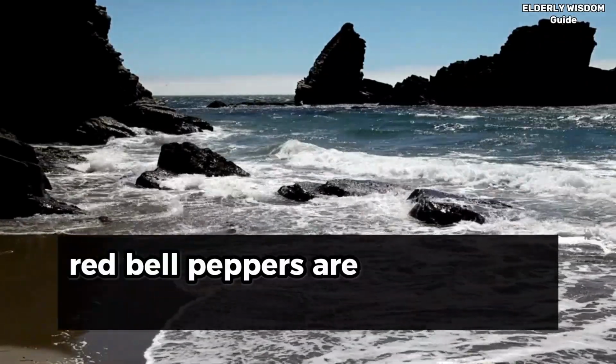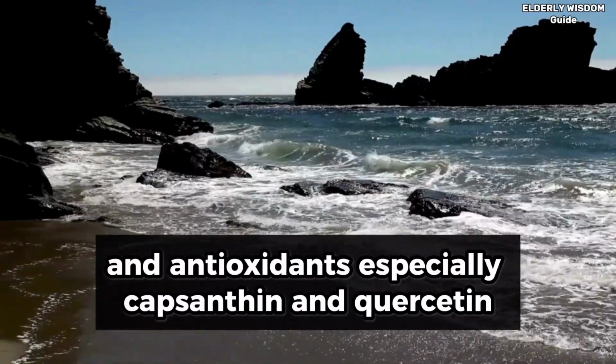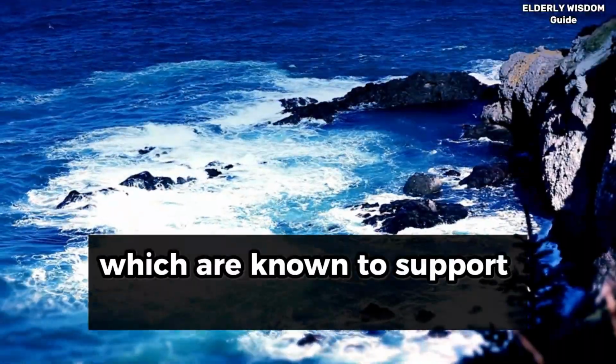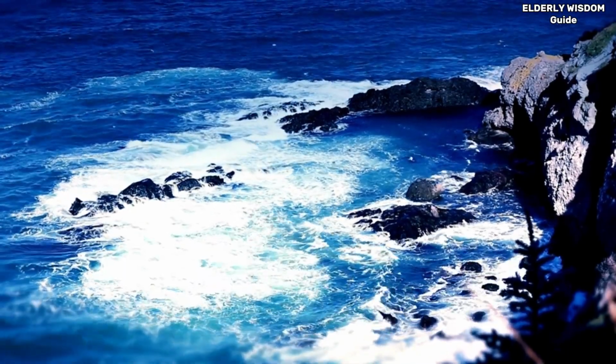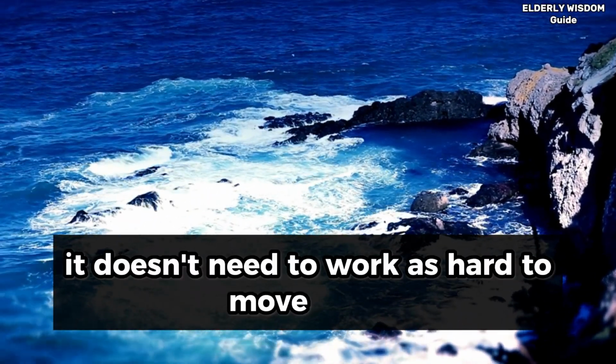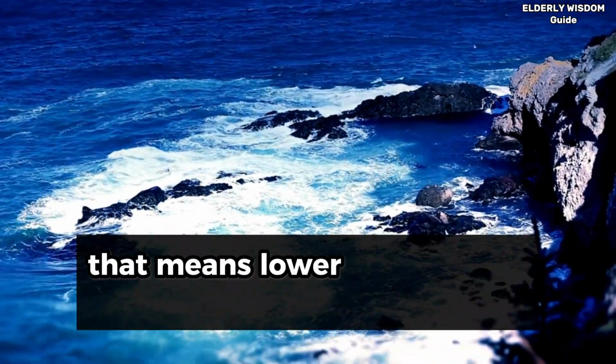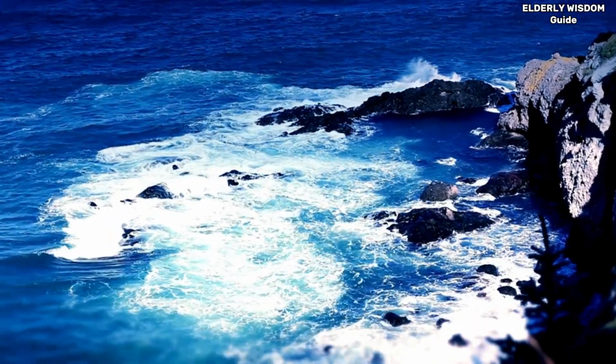Red bell peppers are loaded with vitamin C and antioxidants, especially capsanthin and quercetin, which are known to support insulin sensitivity. When your body responds better to insulin, it doesn't need to work as hard to move sugar out of the blood and into your cells. That means lower blood sugar, naturally.